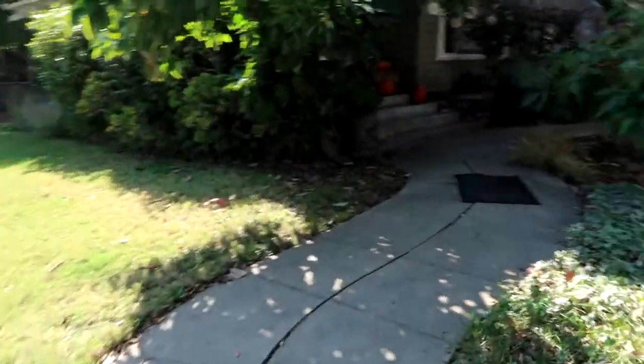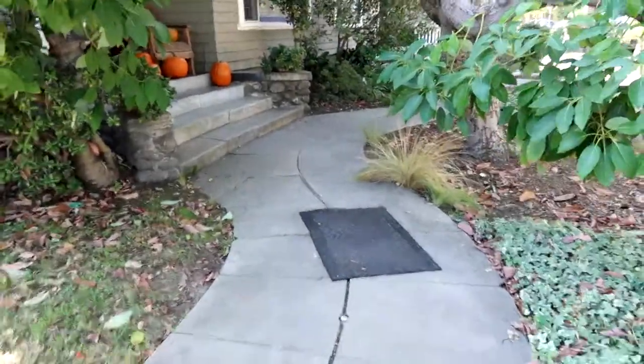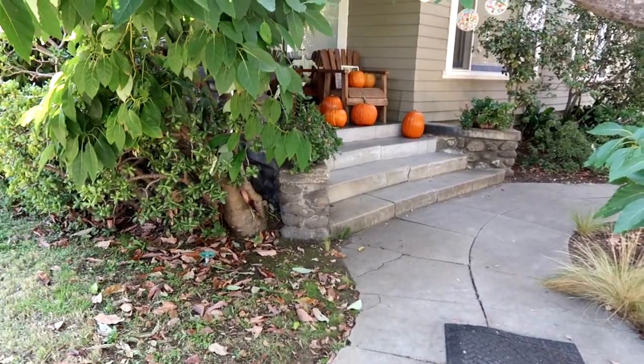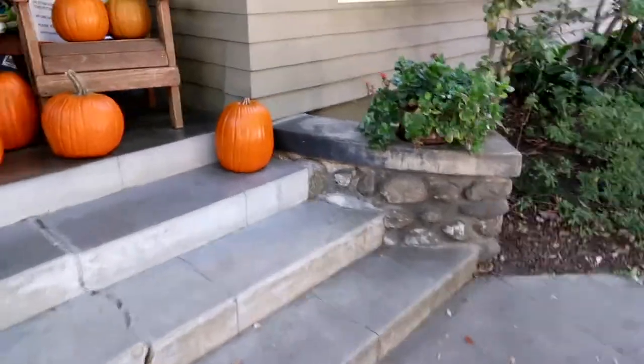What's amazing about this house, you'll find that a lot of film locations are actual residential places that people actually do live in, and most of them will have a do not trespass or something, which is fair enough because it's private property. But this house actually encourages you to come up and visit.